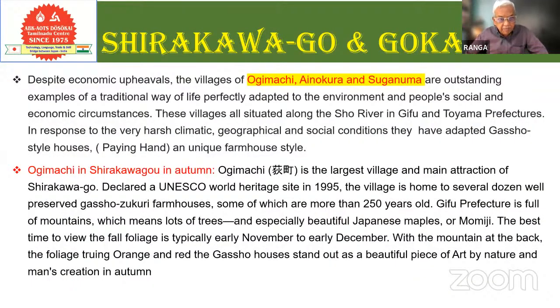Despite economic upheavals, the villages of Ogimachi, Ainokura, and Suganuma are outstanding examples of a traditional way of life, perfectly adapted to the environment and people's social and economic circumstances. These villages are situated along the Sho River in Gifu and in Toyama Prefecture. In response to the very harsh climate, geographical and social conditions, they have adopted the Gassho style houses. Gassho style means, if you see the roof, it looks like people folding their hands and praying. So it's called the praying hands. It's a unique farmhouse style.